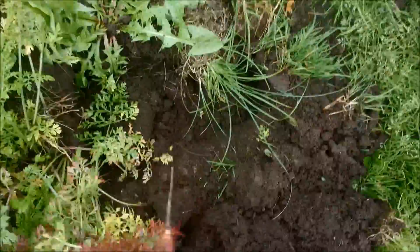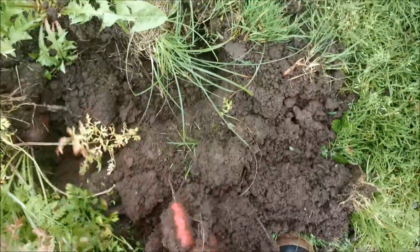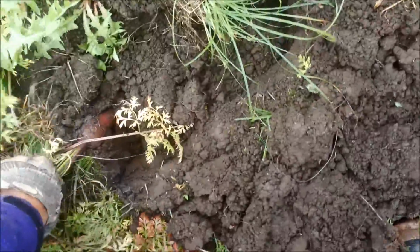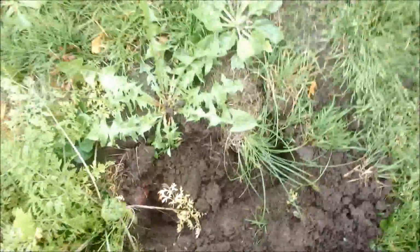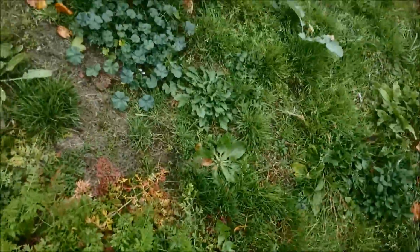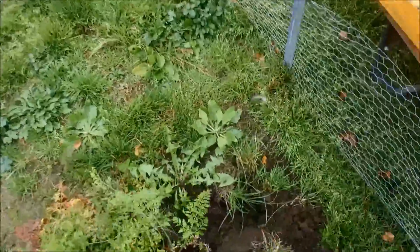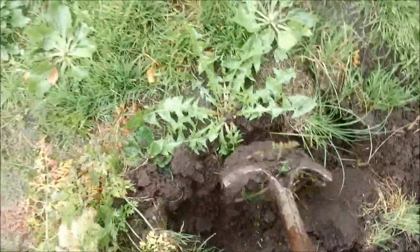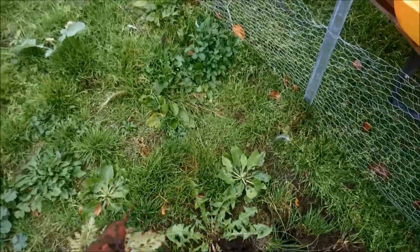Now, these ones aren't as big right here, but they were a little tighter together. Like I said, I should have thinned these out twice, and I only thinned them out once. So, and the ground's really mucky. It's slow going today. Nice and wet. My life story this summer.